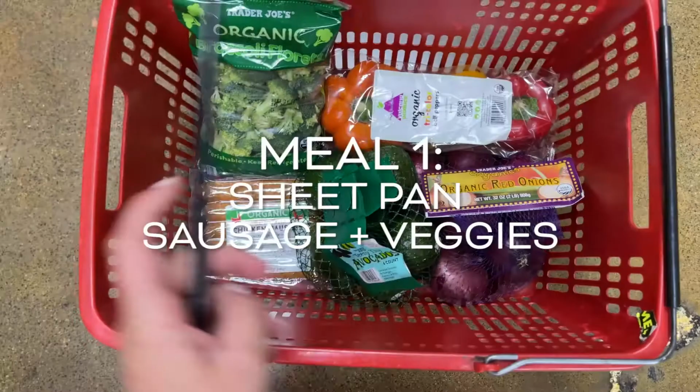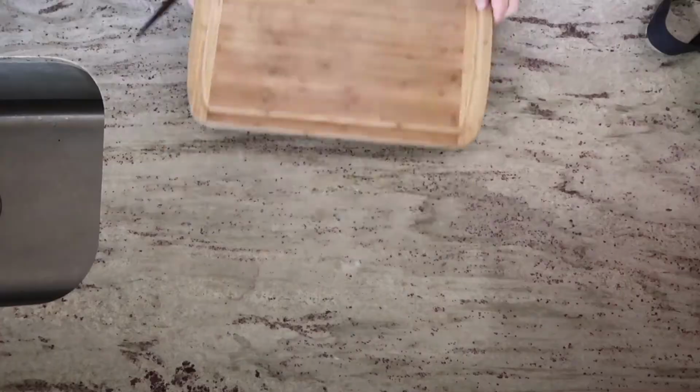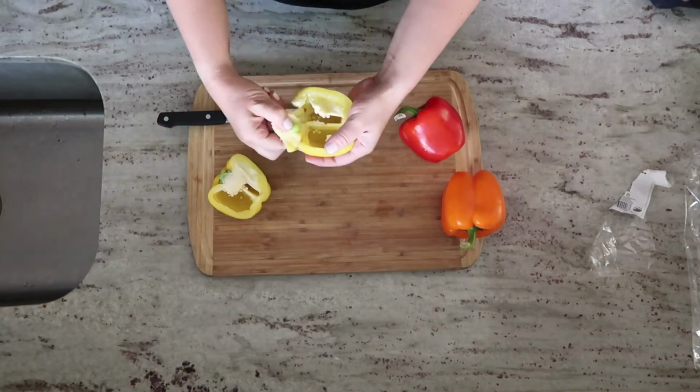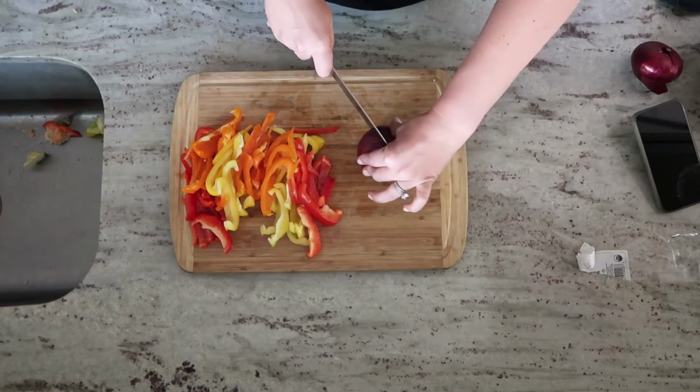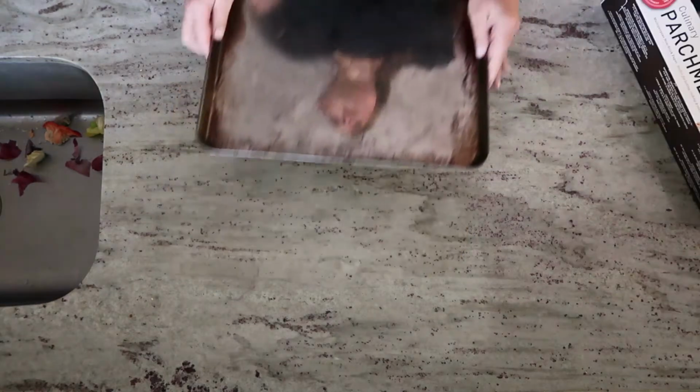So let's get cooking. The first meal we're gonna do is my sheet pan sausage and veggies. I make this dinner so often. My husband and kids love it. You're gonna start off by slicing your bell peppers. I love getting 3 different colors just so that the dish is really colorful. And then I'm gonna do red onion, slice it all into bite-sized pieces.